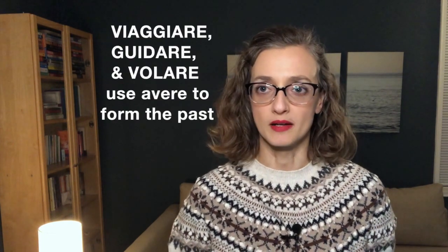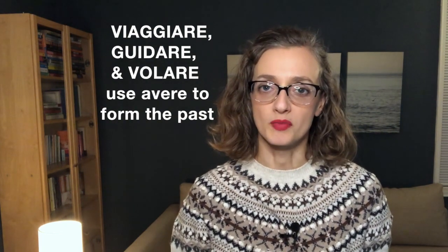Though they might imply you moving from point A to point B, we are considering them just as the activities that are involved and not as verbs of movement, if that makes sense. That means that with viaggiare, for example, you would not use essere in forming the past. You would not say sono viaggiato. You would say ho viaggiato, in the same way that you would say ho mangiato. So these three verbs, try to equate them to activities like mangiare or like nuotare, to swim, where you would say ho nuotato and non sono nuotato.